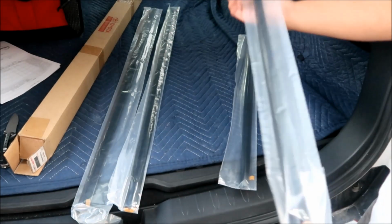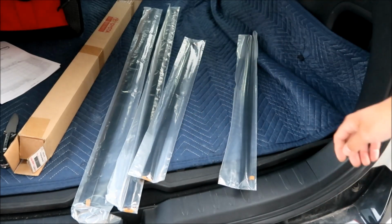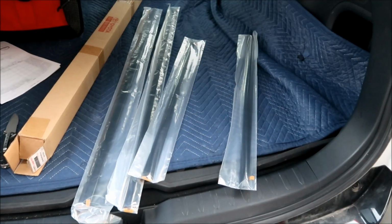Okay. All right, they're going right back in the box. In the next clip, we will go and install them, but I will not today. Like I mentioned, the temperature has to be around 60 to 90 degrees, is what it says. And I believe that. Adhesive sticks better when it's warm.